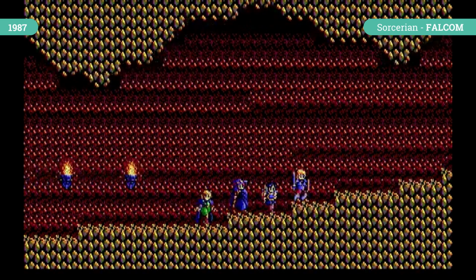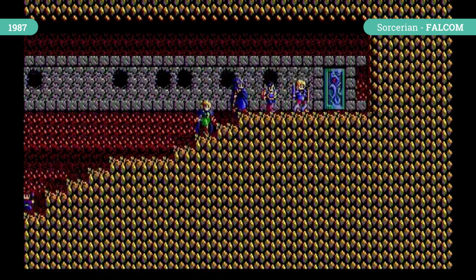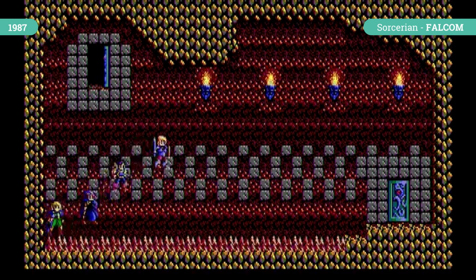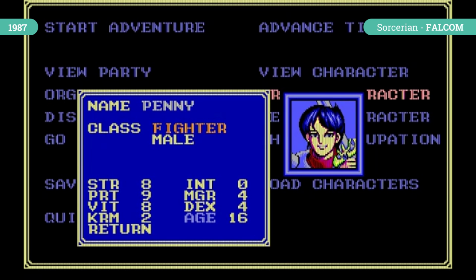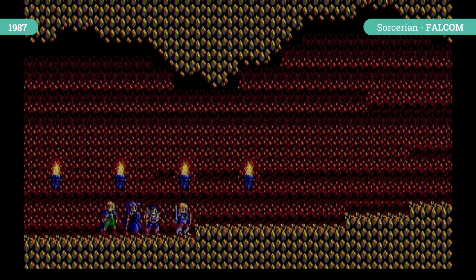The fifth Dragon Slayer title, Sorcerian, was also released in 1987. It was a party-based action RPG, with the player controlling a party of 4 characters at the same time in a side-scrolling view. The game also featured character creation, highly customizable characters, class-based puzzles, and a new scenario system, allowing players to choose which of 15 scenarios or quests to play through in the order of their choice.